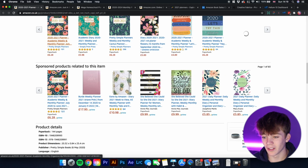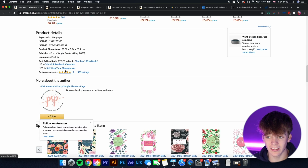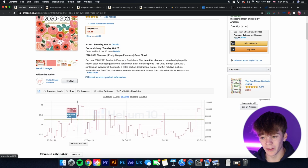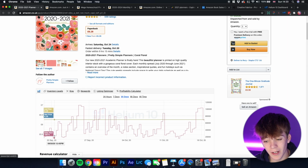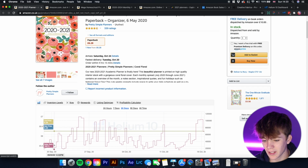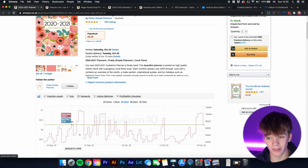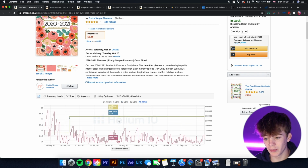So I had a look at the BSR for this book, and it has a BSR right now of 67,000, which is not too bad. However, if we have a look on this graph here, which is by Helium 10, it's a great plugin for any of you guys, we can see the beginning of when she uploaded this book, 6th of May 2020. And you can see on September the 20th, it had a bestsellers rank of 16,000, which is not too bad. And then if we go to all time, we can also see around these areas how it's slowly decreased. You can see how it's reached 13,000 a lot of the time. It's fluctuated throughout the year, but again, 13,000 isn't too bad.